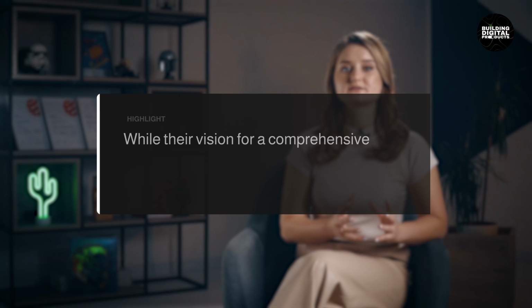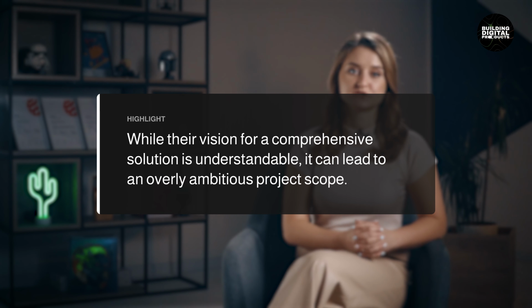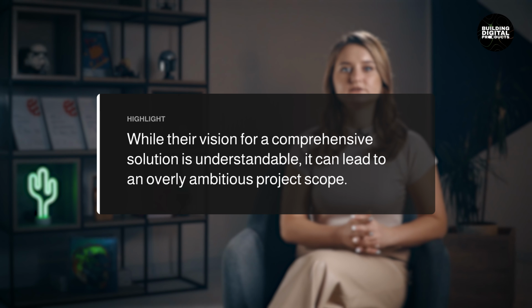Feature creep is a common challenge we have faced in various projects during our product design process. Often, clients want to pack their first product version with numerous features. While their vision for a comprehensive solution is understandable, it can lead to an overly ambitious project scope. This not only requires more time to develop, but can also result in a product that's too complex for users to navigate easily.